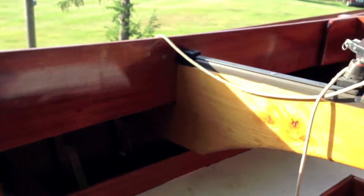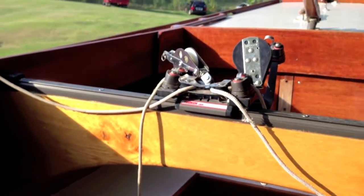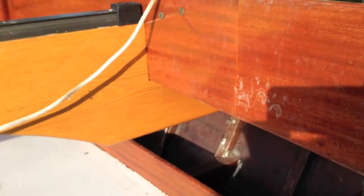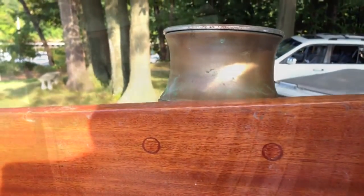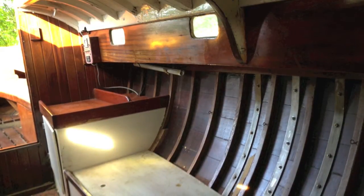This is a piece I added of oak across the middle of the cockpit, and you'll see a picture of it here coming up again. There's wind channels underneath. Here it is. I put this here because it was much easier to deal with the main sheet with the split cockpit with a traveler. I could handle it from the helm, and then somebody else could handle the jib with those handles that are permanently attached underneath the winches.